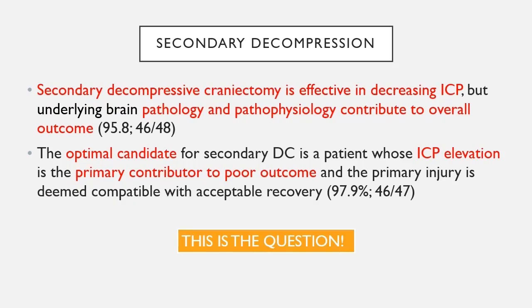While it is clear that secondary DC lowers ICP, other factors contribute to the overall outcome, including lesion characteristics and other pathophysiological phenomena. Therefore, the optimal candidate for decompression is a patient in whom it is thought that the main contributor to a potentially poor outcome is intracranial hypertension.